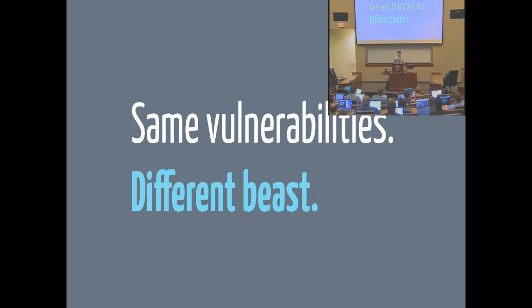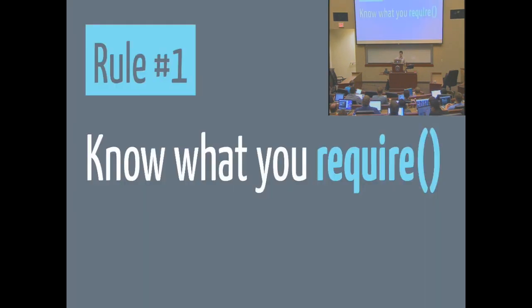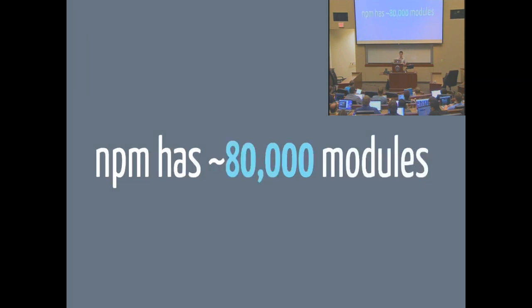Okay, so the first part of this talk, we'll start talking about Node, and then we'll dive into client-side stuff later. The first rule, how to secure a Node app: know what you require. Sounds simple, but NPM has about 88,000 modules now.